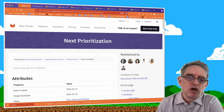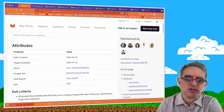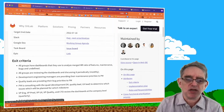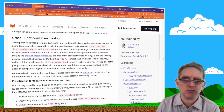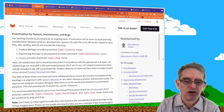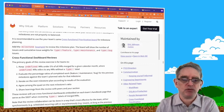So first, the next prioritization working group is making great progress on various tasks, with people across various parts of the organization making changes. We have made many changes to the cross-functional prioritization process based on feedback. The content is a bit simplified and a little more structured, which is great. An example of that here.